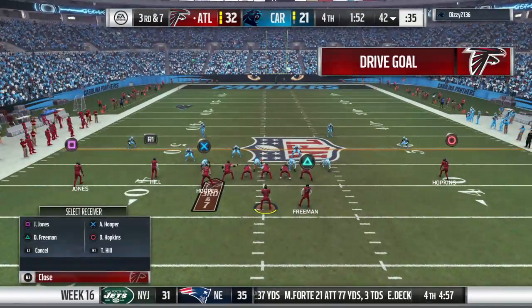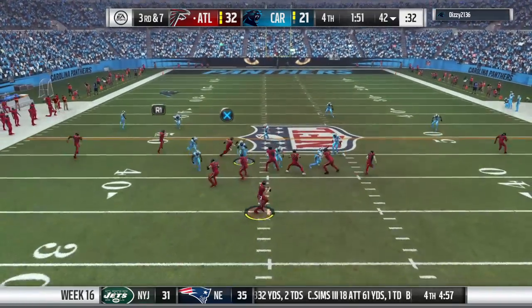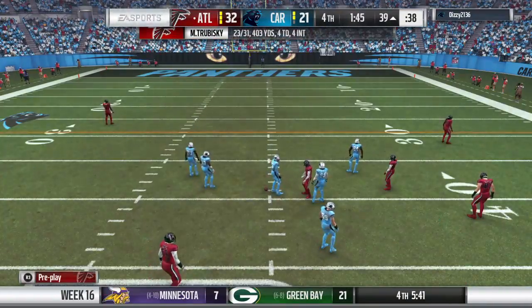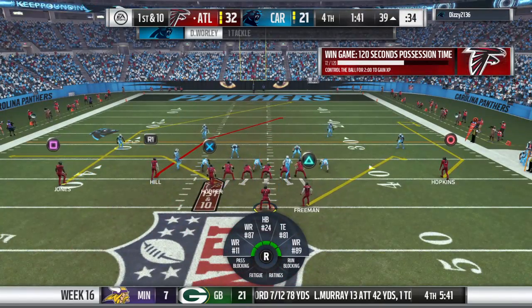Hopkins, the one receiver right. On 3rd down, he'll drop to throw. And Hill with it over the middle. They call it a gain of 19, and it moves the chains. And fits the exact right word.